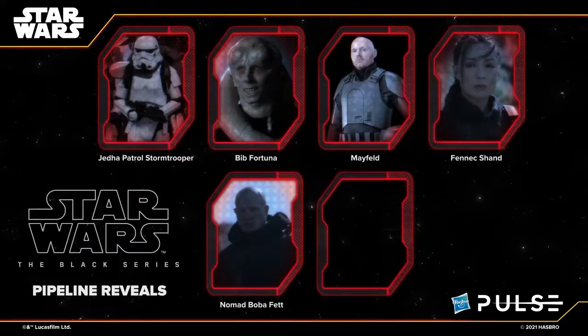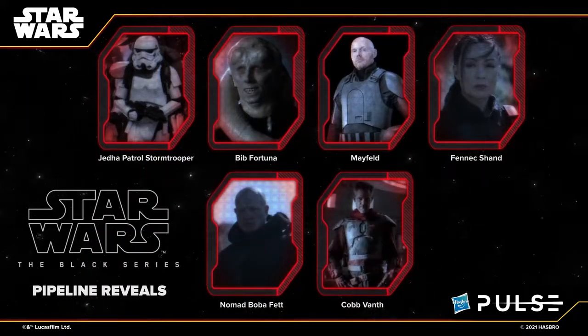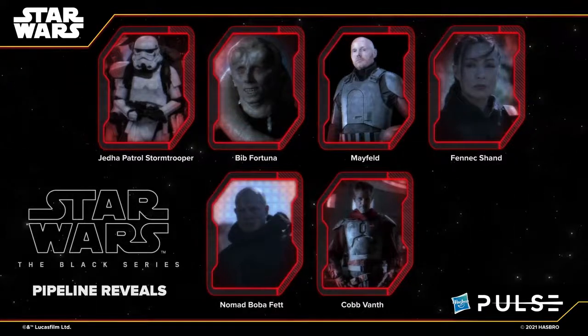And for our final Black Series pipeline reveal today, kind of a reversal, last one, actually kind of took his outfit a little bit. It's Cobb Vanth. Okay, that's it for Black Series pipeline reveals, but let's take a look into the pipeline for the Vintage Collection.